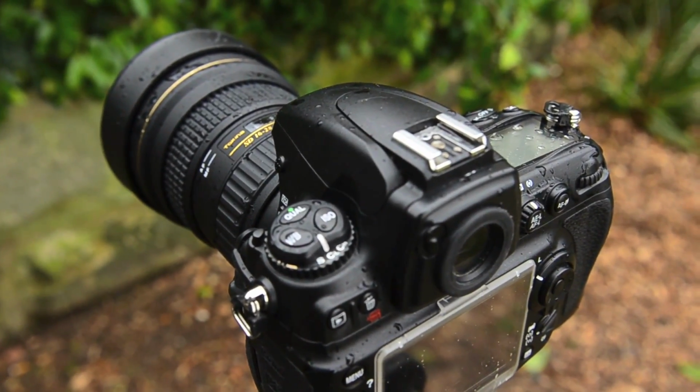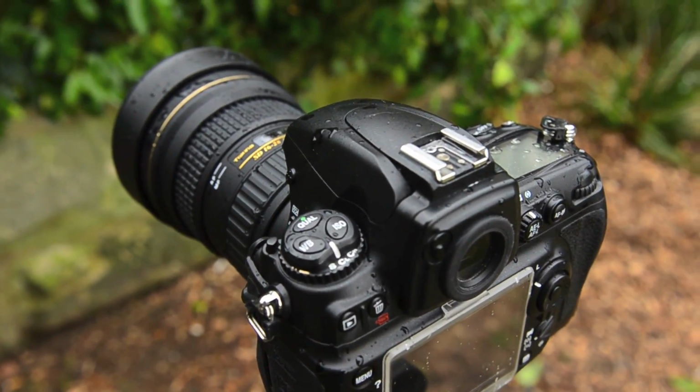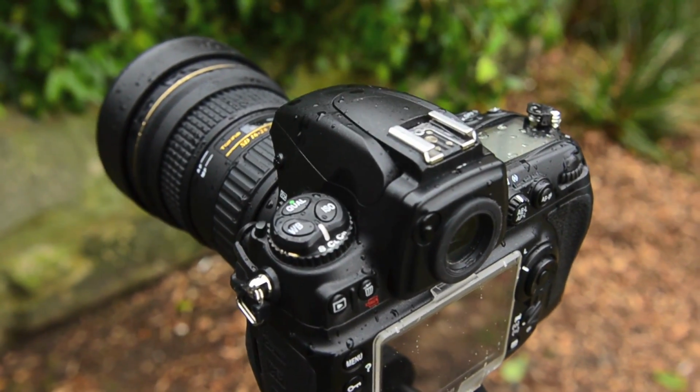See, I told you it would start raining. Now this is the one benefit of having a full weather sealed body and a pro quality lens. I don't need to worry about that. Same can't be said for the D5100 I'm filming this on though, so I'd better get inside.